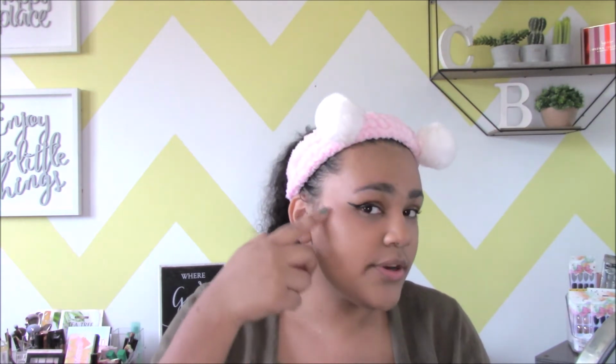Three hours later. So now that we're done with our eyeliner, I'm going to go in with this blush by Kaja, I think is how you pronounce it. Little heart blush. It's like a stamp thing. You just tap it in and put it along the upper part of your cheek. That's where I like to put my blush, just so you know.